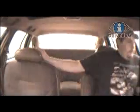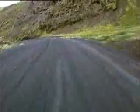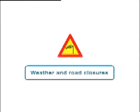A large number of deaths in traffic accidents in Iceland occur because people do not use seat belts. These deaths could easily have been avoided. In Iceland, you're required by law to use seat belts. This applies not only to the driver, but also to passengers, no matter whether they are in the front or the back of the car.